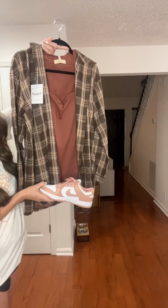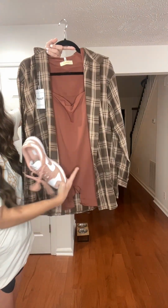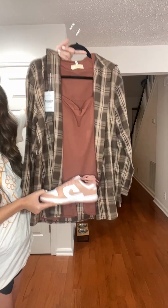But I think that would be so cute, maybe even with a black or cream under it. We'll see. Stay tuned for pictures of that, because I don't really know if that actually matches or not.